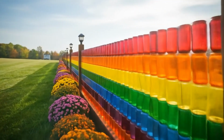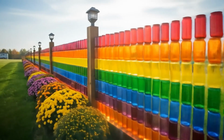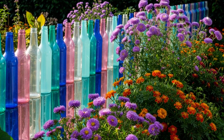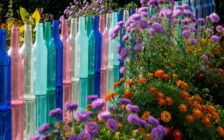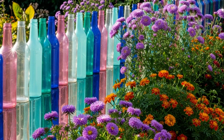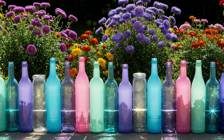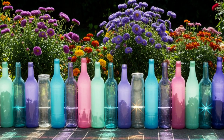Flowers nearby embrace this spectacle. Marigolds beam in golden tones, echoing the warmth of amber glass. Asters bloom in shades of purple and blue, complementing the cooler bottles. Chrysanthemums and sedum add richness to the palette, thriving in the gentle climate and making the border look both strong and celebratory. Japanese anemones sway lightly, as if bowing to the kaleidoscope of light surrounding them.